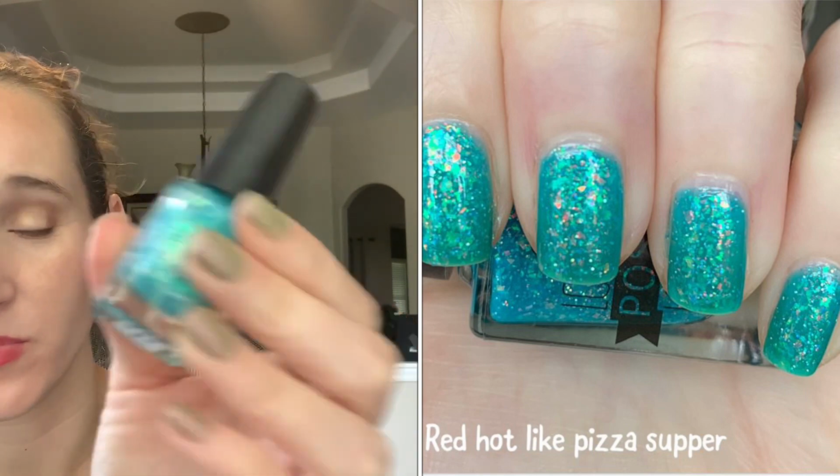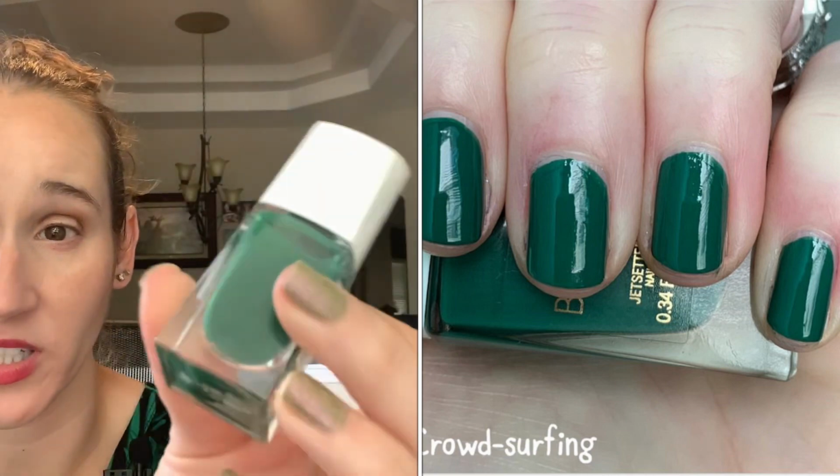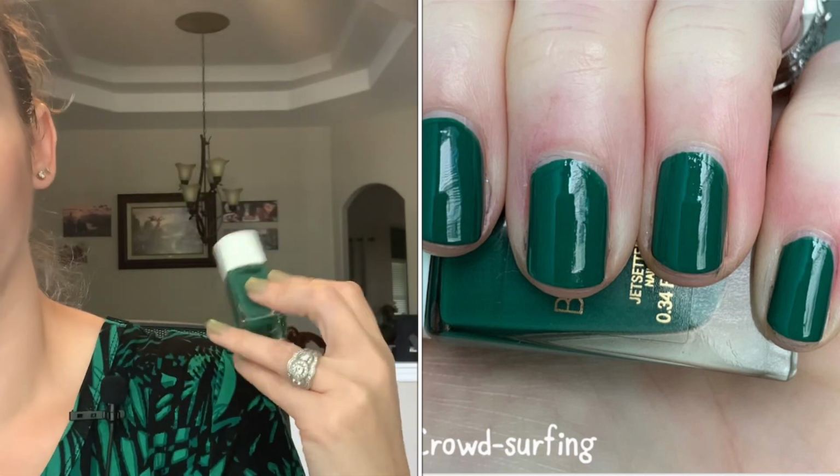Oh, look at that. Beautiful. Okay, then we have Believe Beauty. What is this one? Crowd Surfing. This one has a beautiful formula. It's a really pretty green. Look, matches my dress.